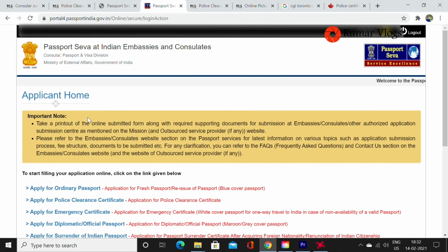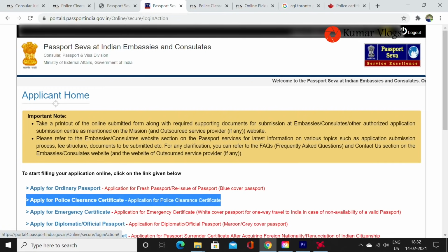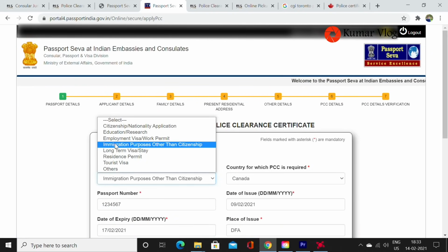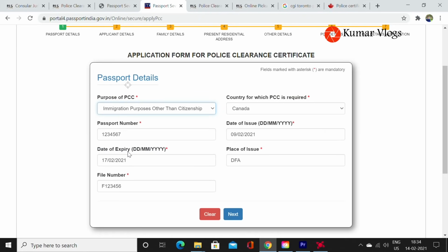This is the applicant home page. Over here, you will see an option to apply for police clearance certificate. Click here. Here we have to choose immigration purposes other than citizenship because we are applying for permanent residence. Input the passport information. This file number is on the last page at the very bottom.